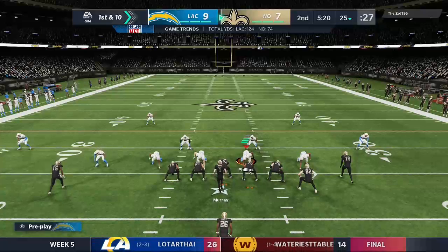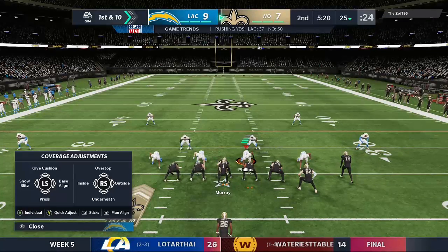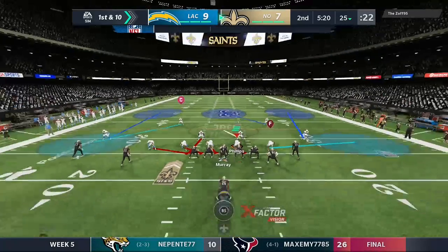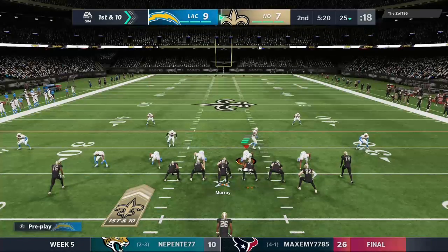The Saints offense on the field, ready to get their drive started. A tale of 2 extremes already in this game. A touchdown pass on their opening drive, followed by an interception last time out. Now, it sounds like things balance out, right?